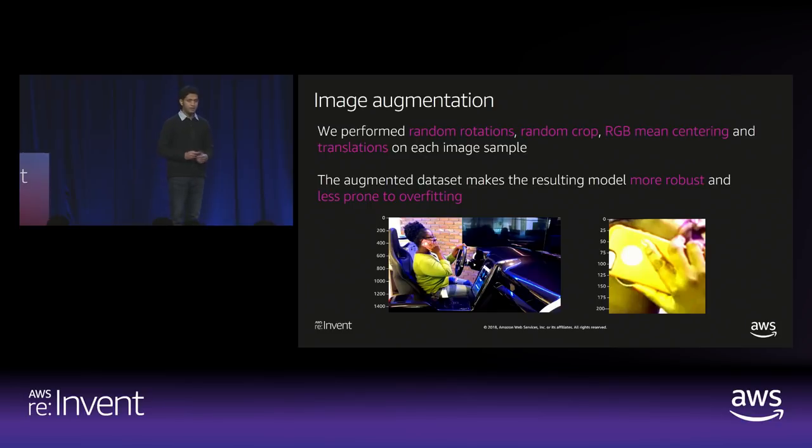Some of the pre-processing that we had to do. Like I mentioned, for our transfer learning, we did not have enough data. It was a manual process to create these images of different poses. So to make sure that A, we have enough data for good training, and B, the model does not overfit, we had to introduce some noise in our data and make it less prone to overfitting.